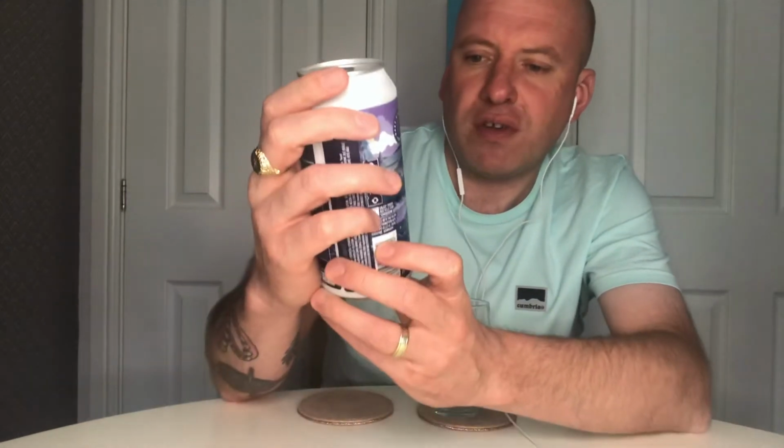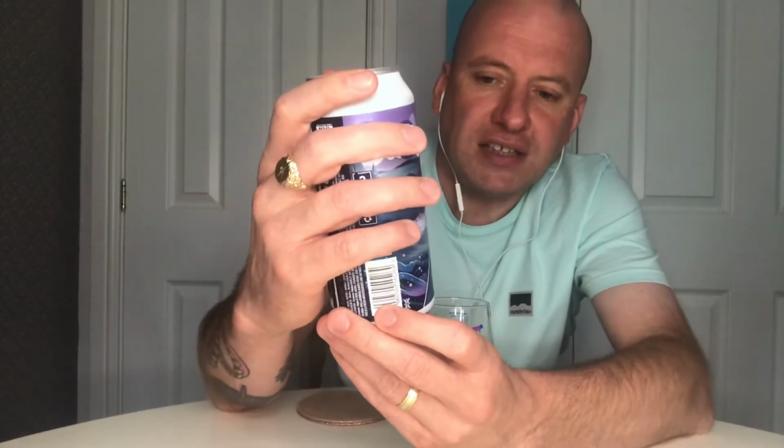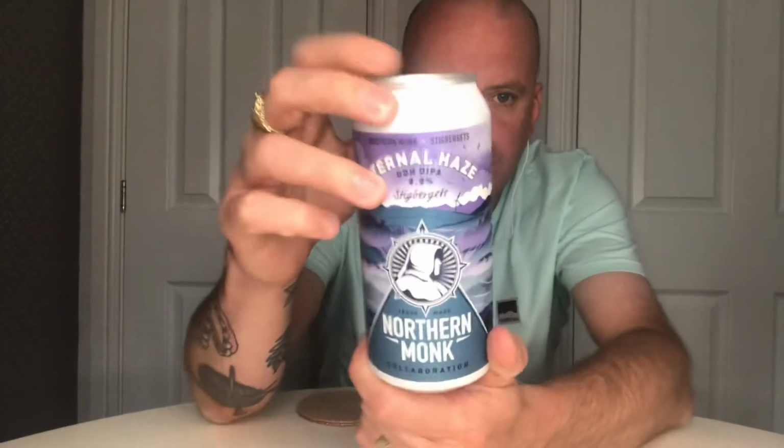I'll do time for another beer review. This one we're going back to Tesco for one of their Northern Monk new releases. This is called Eternal Haze. It's a collab between Northern Monk and Stigbergets that are out of Sweden, I think it is. Yep. And this is Eternal Haze. It's a double dry hopped double IPA coming in at 8% in a 440ml can.